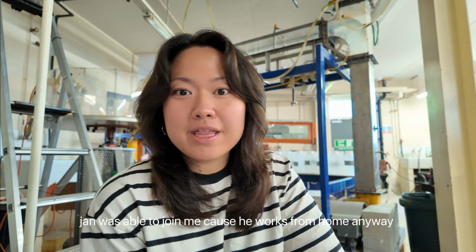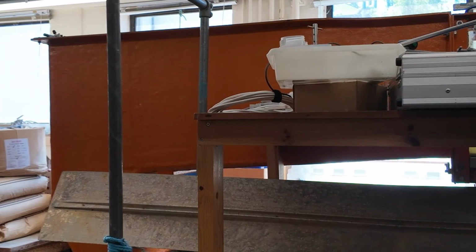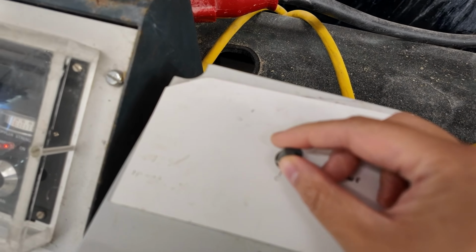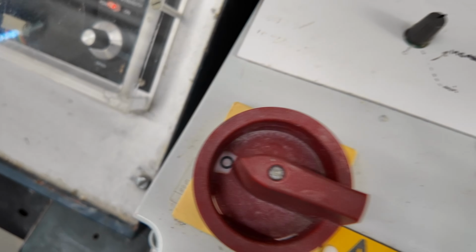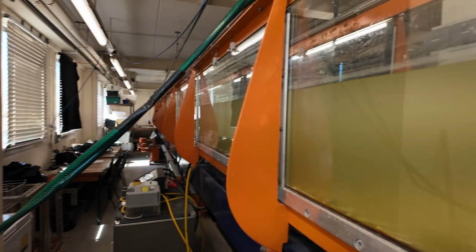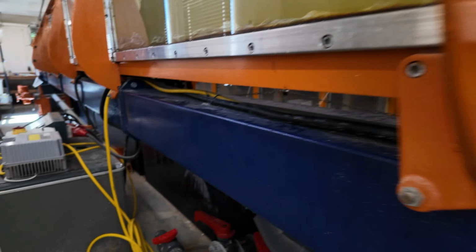It's on 3:59. After 3:60, that means it's done. Ta-da! I'm gonna turn off the simulator now. It is 140 hertz. And then I'm just gonna decrease it very slowly. Now it's off, and then I'll turn this off as well. And I'm going to turn off the main power here. And then I'm going to drain the water up to here. And then the rest I'm going to drain on Monday, just to not interrupt the flow.